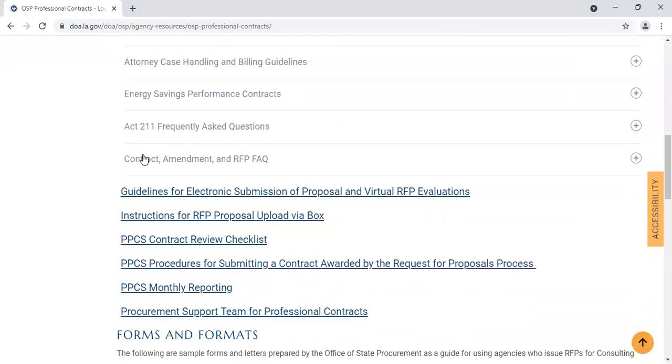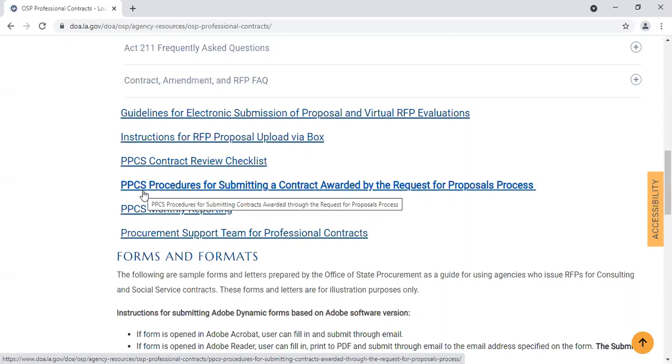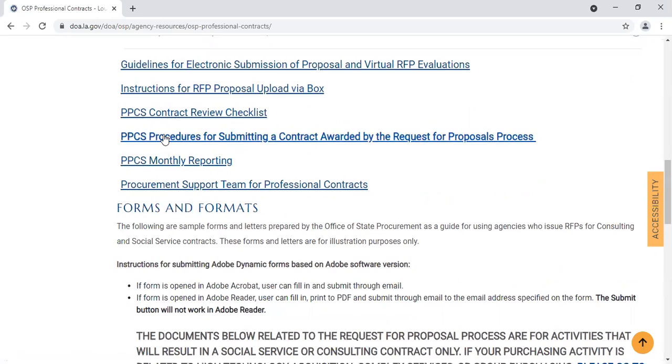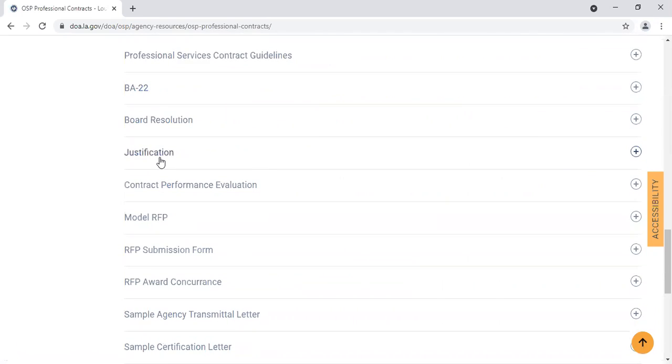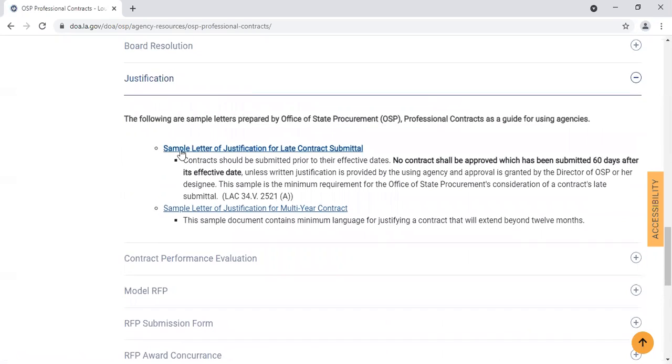So depending on which part of the process you're utilizing, you can look under the PPCS contract review checklist, the PPCS procedures for submitting a contract awarded by a request for proposal process, the monthly reporting for items that you're doing under your own delegation, and then we've got all the forms and templates down here as well with links to samples.